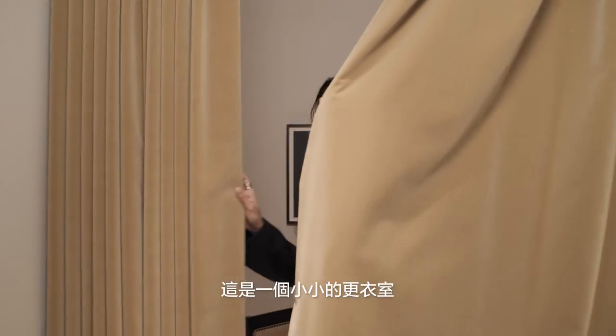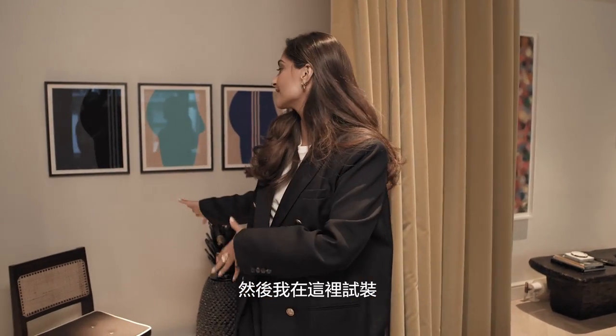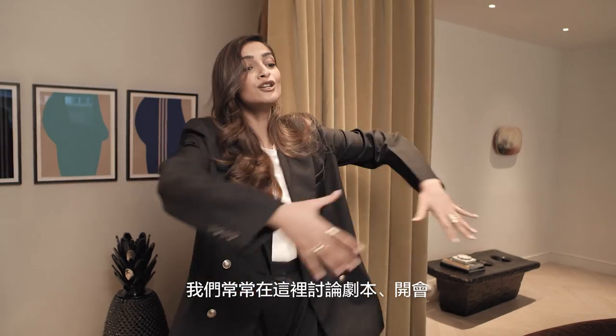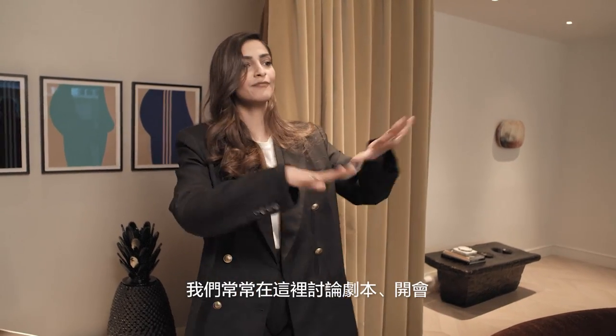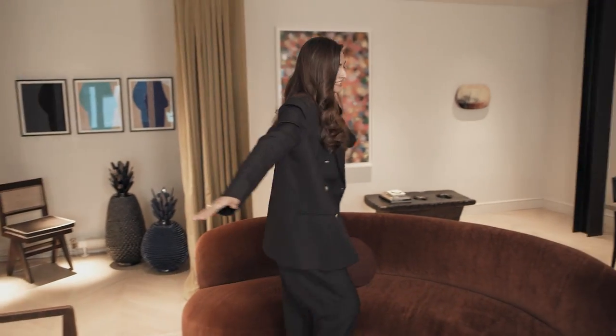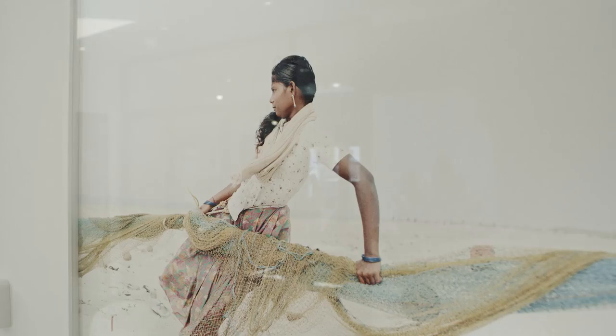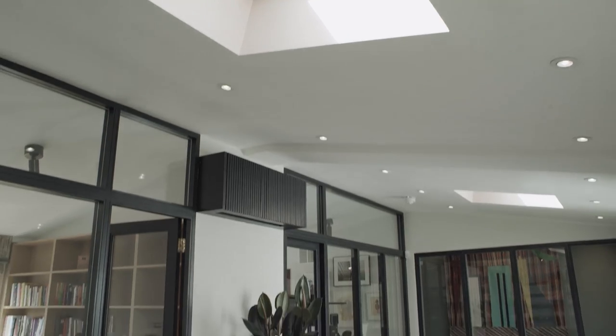So this is a little fitting room. When I was shooting my film Blind, the whole team was actually sitting here and I was doing all my fittings in here. So I've done a lot of script sessions here, a lot of meetings here. This is from Invisible Collection. I love this couch. It's Pierre Augustinus Rose and I love it so much. Usually my go-to when it comes to anything, it has to look fabulous and it also has to be comfortable.